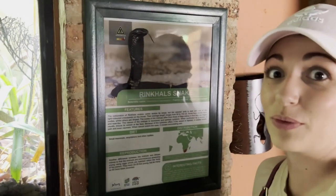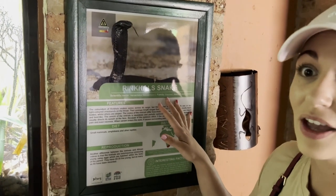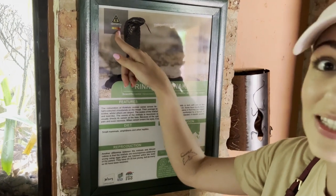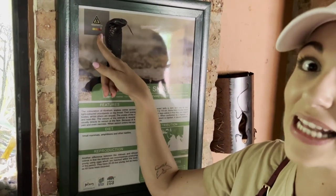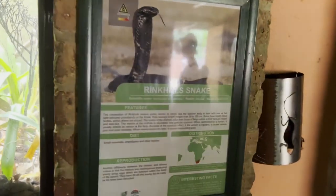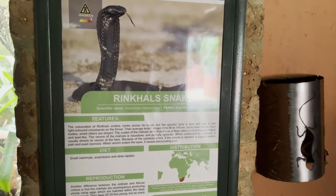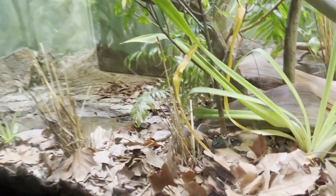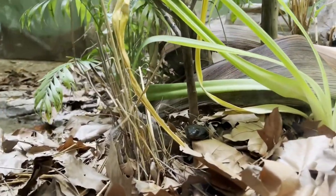So the next reptile we've come to is the Rinkhals snake. So you'll see each snake has a venom scale, and this one is considered as one of the most venomous snakes. Let's find it in its shelter. It's actually so, so small.